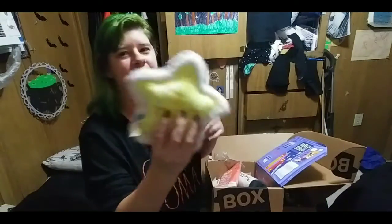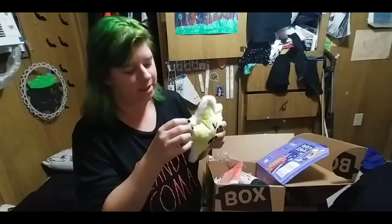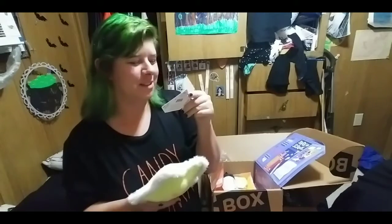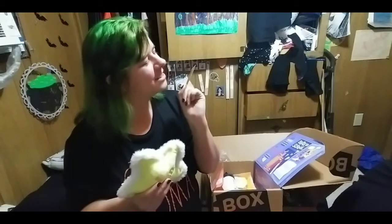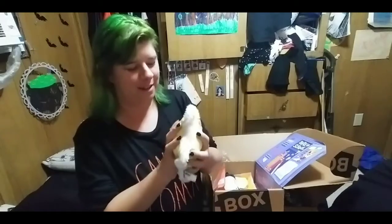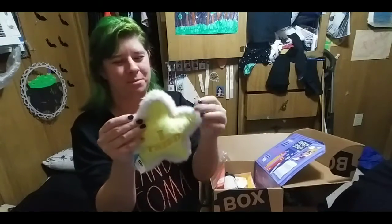Then we have an I Tried Star. Aw, that would be for Oreo. He's always trying. Not always successful, but he tries. This could be for Oreo. Where did I put the little card at? Aw, it's a participation star for a large dog. It's a squeaker, a long and strong hair, and pose and play. Oh, this is adorable. It's so pretty and soft, too. Aw, it's a little star giving you a wink, like, yeah, you tried, you go. I tried on the other side. It is so frilly and pretty.